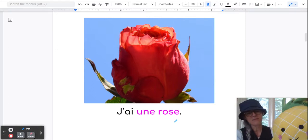So because it's feminine, does that mean that the flower is a girl? No. It means that the name of the flower is feminine. So here we go. Let's say the whole sentence together. Toute la phrase. J'ai une rose. Can you say that? J'ai une rose. Do you know what the sentence means? I have a rose. Bravo! Oh, what a great start, les amis.